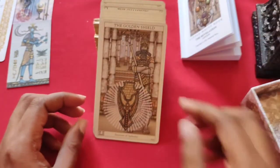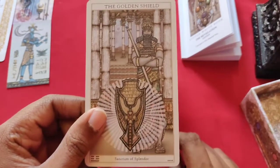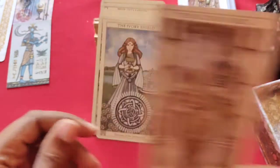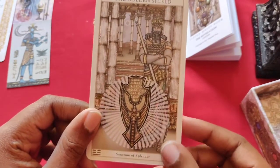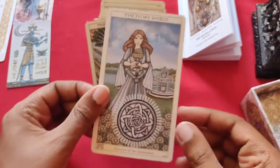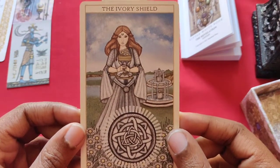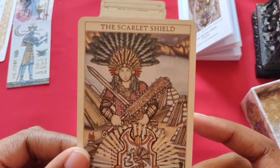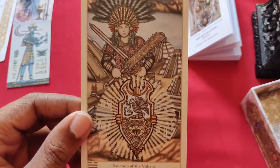Orbs there. The Golden Shield, the Queen's equivalent. Sanctum of Splendor. Queen of Scepters there. Ivory Shield is Sanctum of the Immaculate, the Queen of Cups or Chalices. The Scarlet Shield, Sanctum of the Valiant, the Queen of Swords.